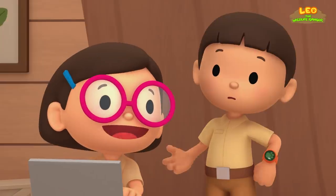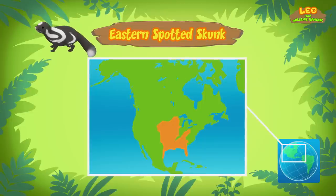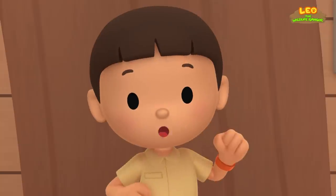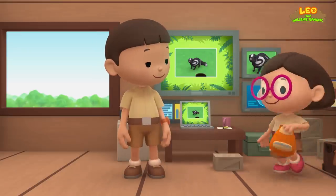Yes, we should, Leo. By the way, eastern spotted skunks live in North American prairies and woodlands. We should take the skunk there and find it a good home, or it might get too smelly here. Come and join us. Great idea, Leo. See you downstairs.